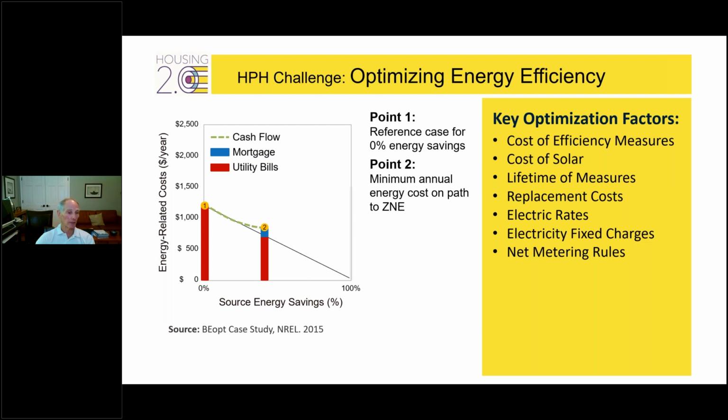Now, there's lots of opportunities to keep getting benefits from efficiency. You keep making more, but the costs go up a little bit higher on both the mortgage and the utility bills, until you get to point three. That's a takeoff point where any incremental investment in efficiency, it would be more effective to invest in solar.